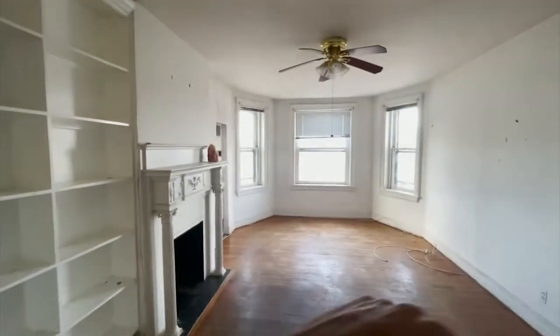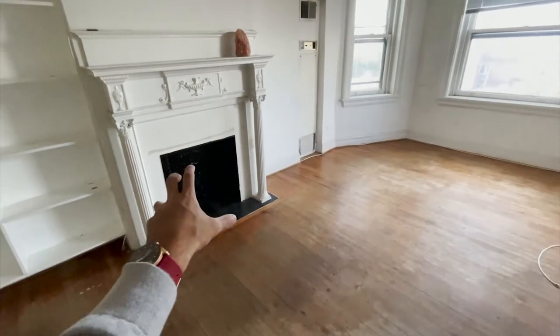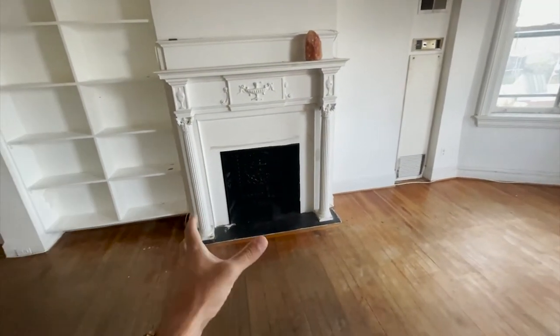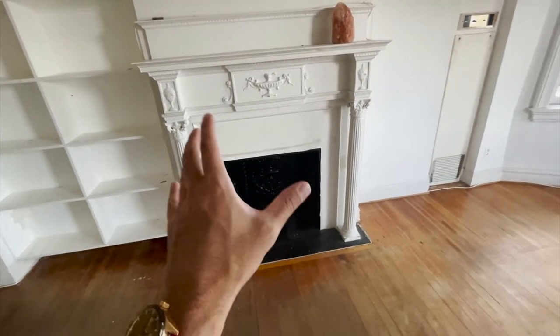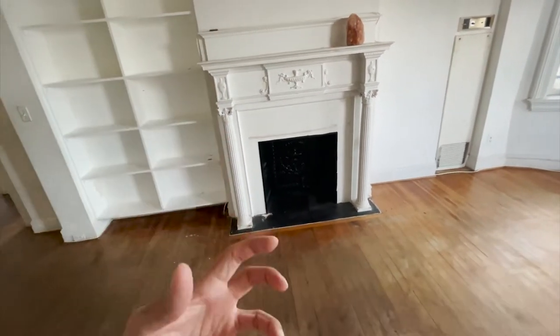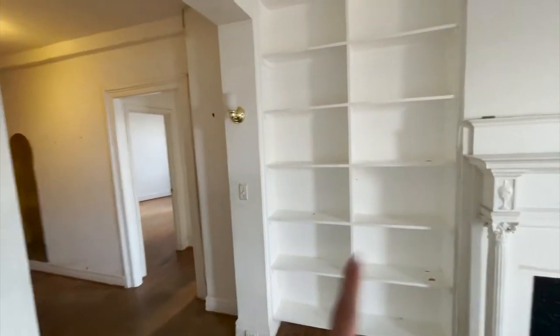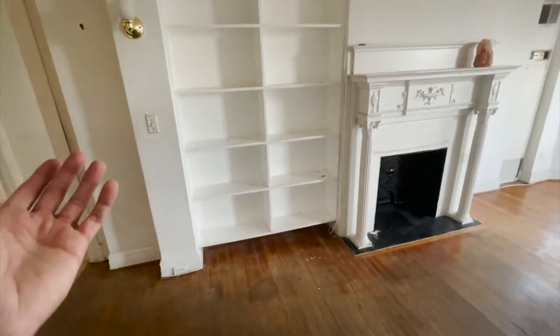All of this is getting repainted. This is really a great fireplace, a traditional fireplace, which you would have found again 100 years ago. And they can look really nice. We just need to make it pop a little bit more. So that's gonna be the goal with that. The built-in bookshelves, those are awesome. They just need to be cleaned up.